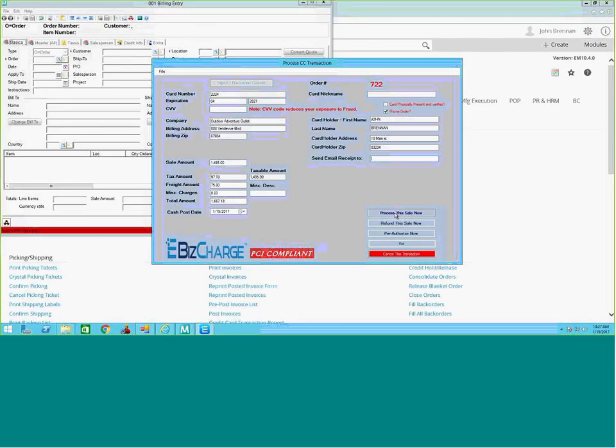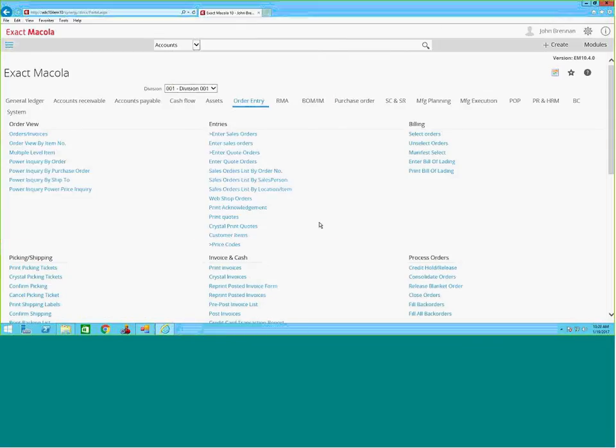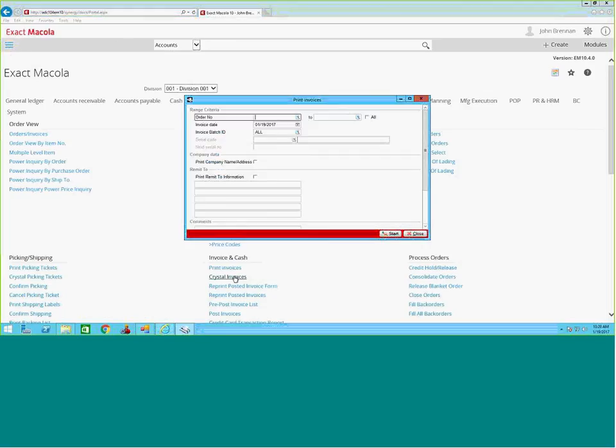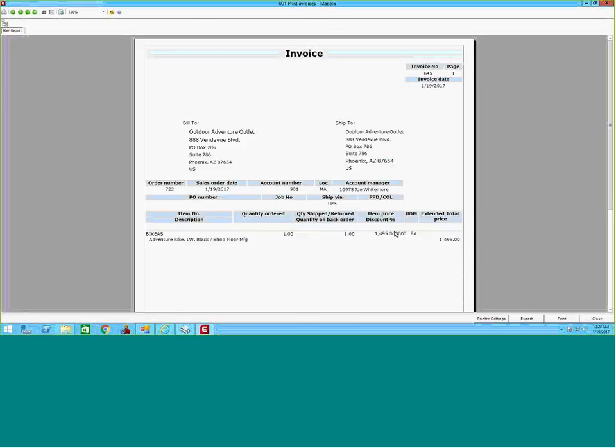Now that we've gone through all of that, let's actually go and process this sale now. Transaction's been approved. So now we're going to look and see what that item looks like as far as an invoice is concerned. And put in 722 and start. What's that transaction? We not only shipped it, but we charged the card as well.